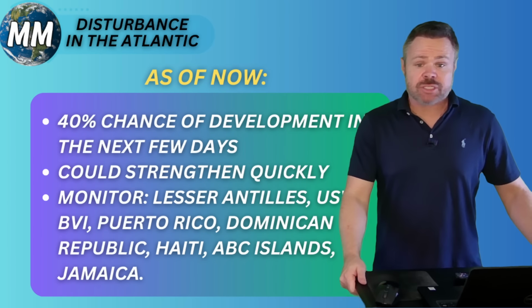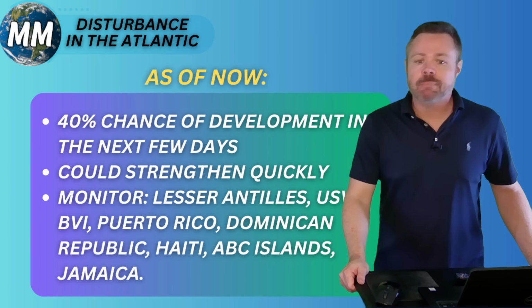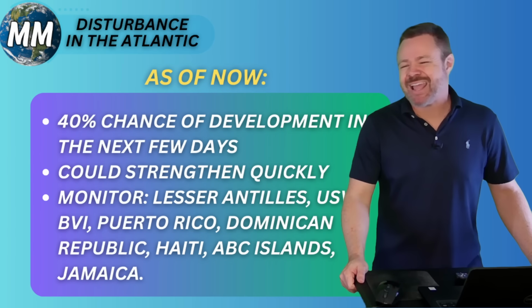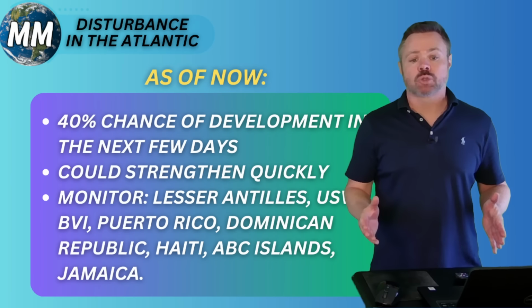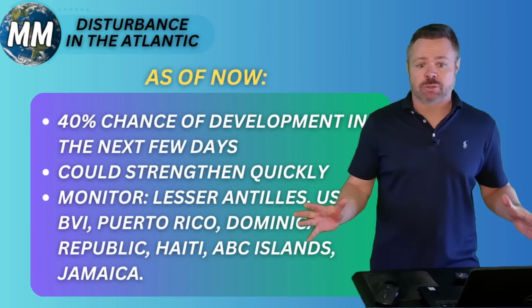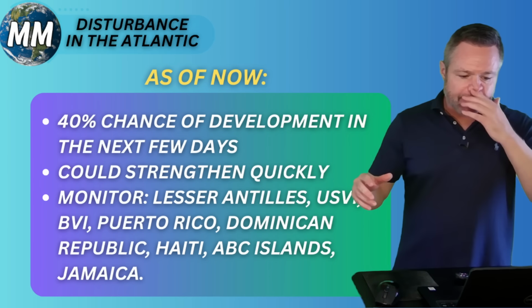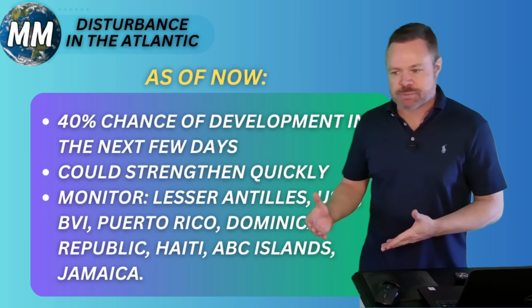All right, so let's break this down as of now. What hasn't changed, and it's fantastic news, is that we're still only at a 40% chance, okay? Thought it might be a little bit higher today, but it's not. It could still strengthen quickly, meaning that as it approaches the Lesser Antilles, it could wrap up into a depression or a tropical storm. Not expecting anything more than that in the Eastern Caribbean. So here are the areas that just need to monitor. Again, preps are always great, but I don't think you have to be in prep mode at this point in time.